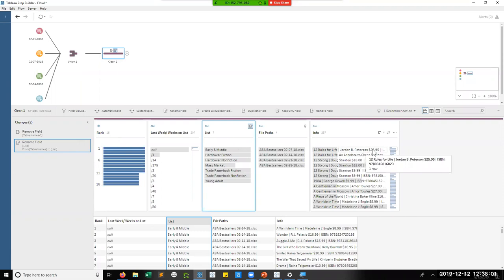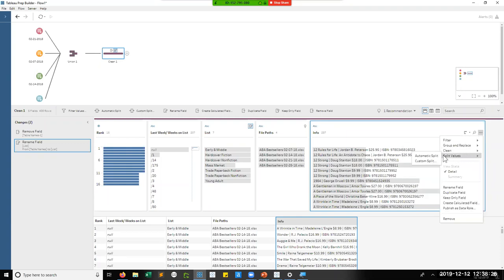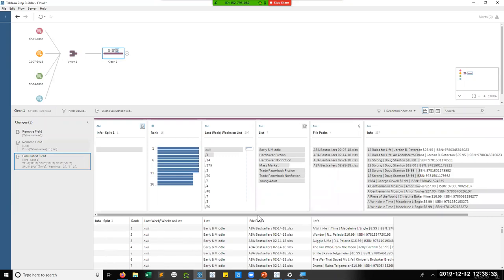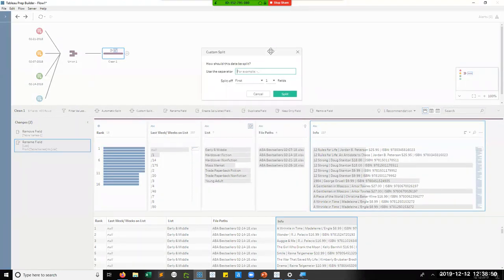So let's continue further. Next, we would like to change our info column, and we would like to split it because, as you can see, it has all information about the book in one cell. We don't really want that. So let's click on this more options menu represented by three dots on the info card and select split values and select automatic split. Tableau Prep decided to do it in a different way. To make sure that we're doing it correctly, let's use a custom split. So that's a good way to introduce this option.